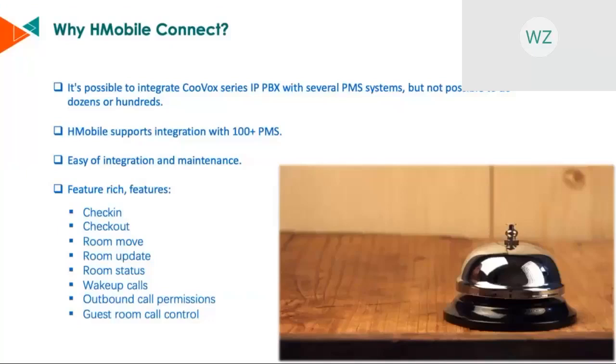By this integration of the CooVox series PBX system with the PMS systems, we can have the following features: check-in, check-out, room move, room update, room status, wake up calls, outbound call permission control, and guest room call control. That's why we choose HMobile Connect.